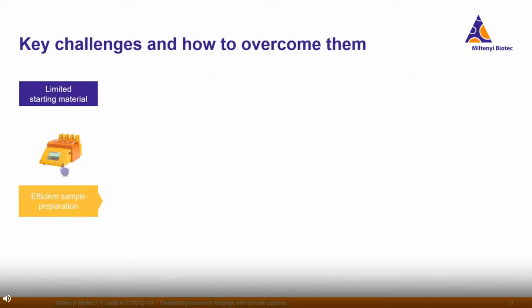So before we dive into the workflow, let's have a quick look into the key challenges that might arise when you work with these very rare cells and how we can help you to overcome them. For example, when you work with antigen-specific T cells from tissues, you might be limited by the amount of starting material. So our Gentamax tissue dissociator can really help you to efficiently prepare your sample in the first place and make sure that you don't lose these cells from the beginning.